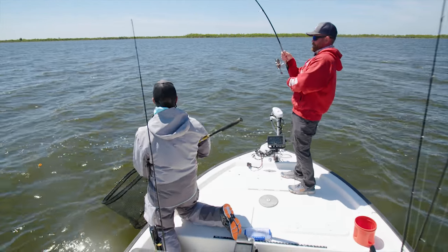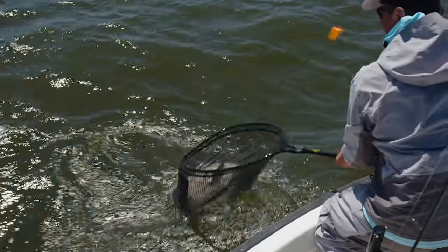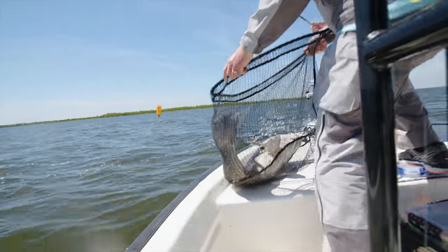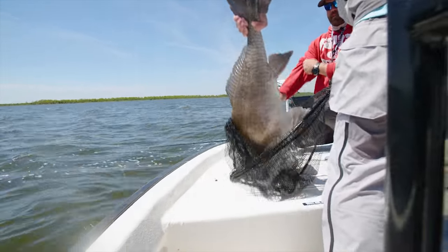We are getting a picture of you with this thing. Yes. I'm going to do my best, Ben. Yep. Oh, I got him. I'm afraid my net's going to break. So that's basically a sheephead from back home, right? Yeah, yep. It's got to be in the same family.